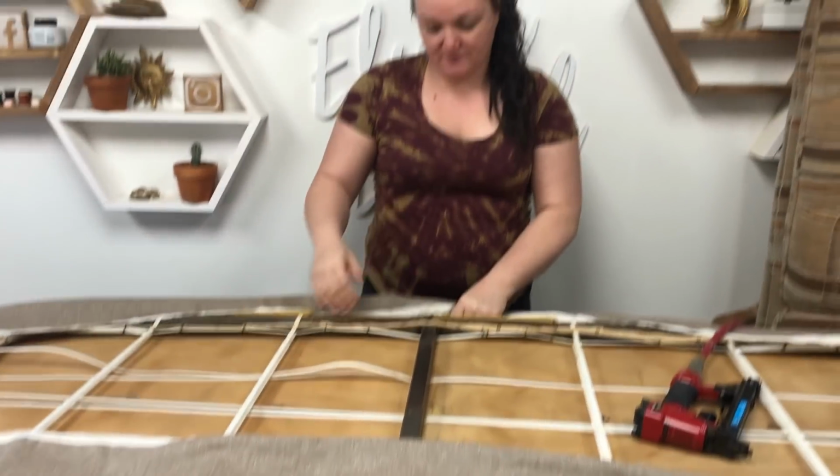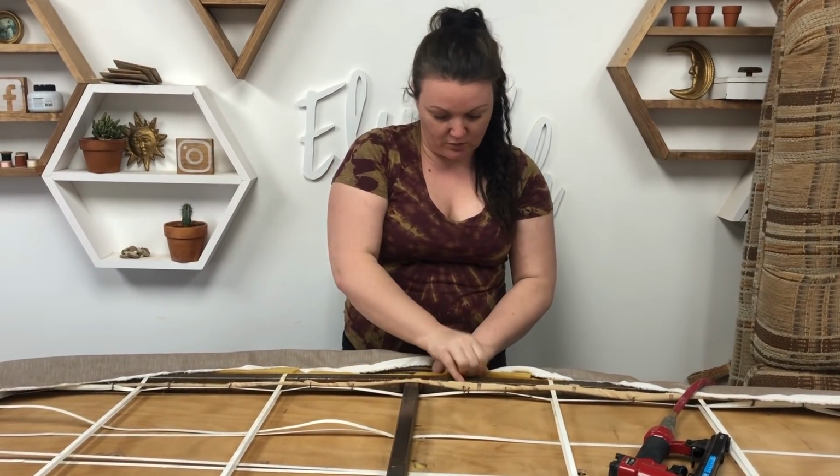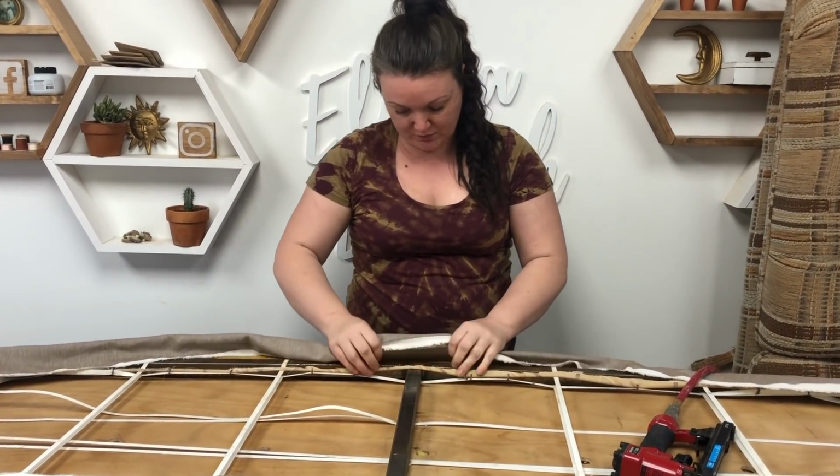This side is the front of the couch, and it has a little bit of a rounded foam towards this metal bar. So I want to make sure that foam's in place when I pull this up and over.